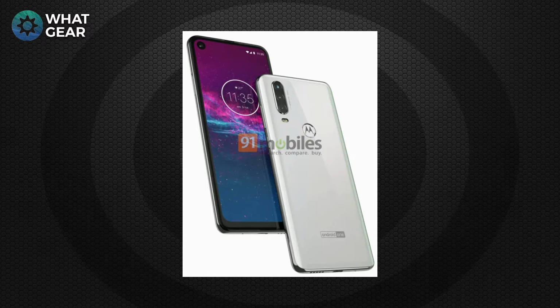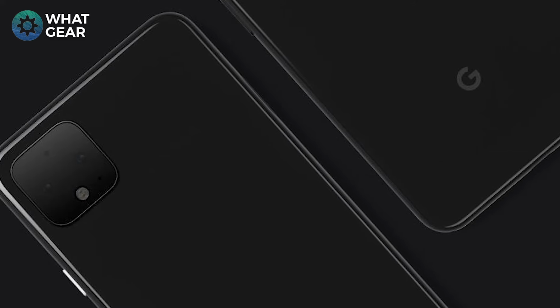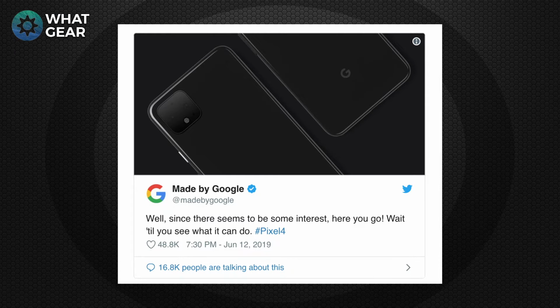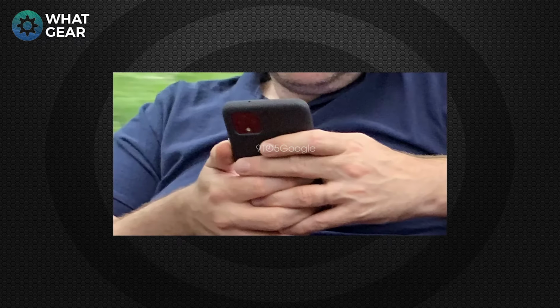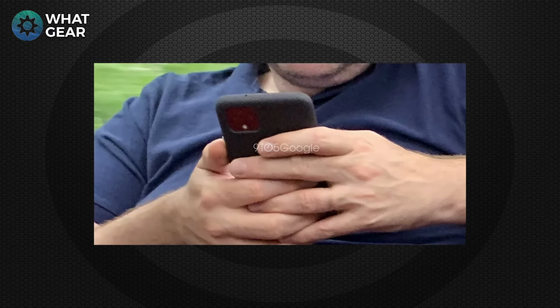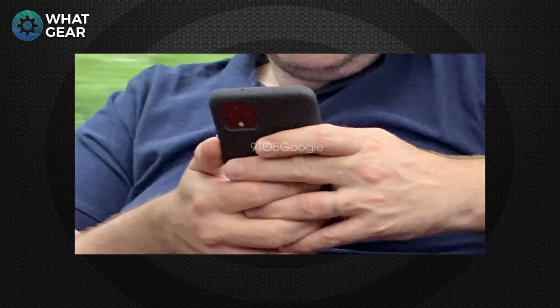Okay, updates from Google. So last week I showed you guys the renders with the square camera bump on the back. And yes, Google officially, from their Made by Google Twitter account, confirmed that this is the design right now. And they followed that up by saying, wait till you see what it can do. Now, rumors suggest that this probably is the design because it's actually been seen in the wild with somebody actually using it. But rumors are that there's actually 3 different development companies working on designs for the Google Pixel 4, and this is just one of them.